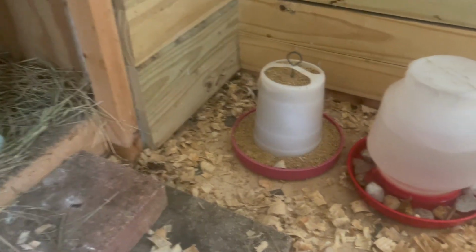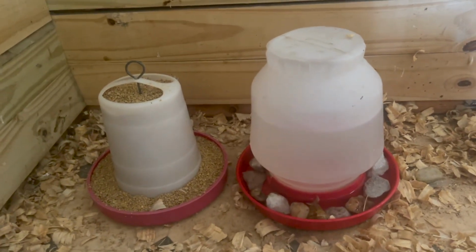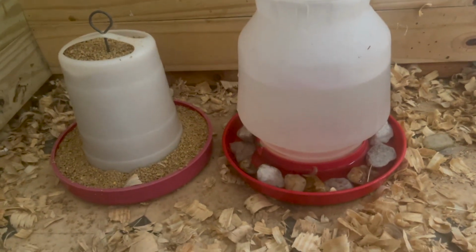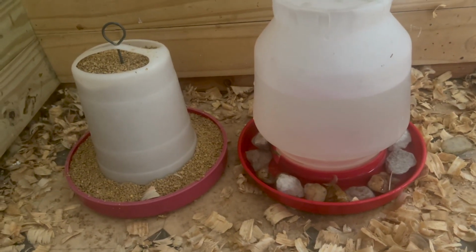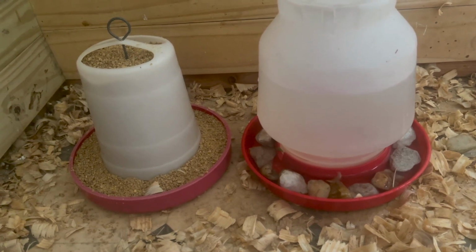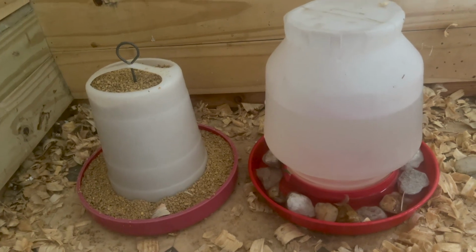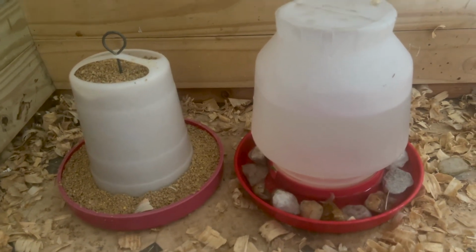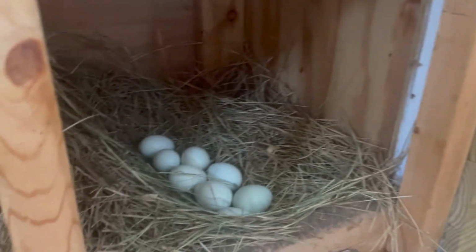I do want to show you too. I've got the water and the feeder right here beside the nesting boxes, because the babies get up and they get to moving quick. I've got lots of stones in the water, and that's to keep the babies from getting in there and drowning. They will literally fall in there and can't get up, and they'll drown. So it's really important to put stones around the bottom of your water, so everybody will have plenty of water there. Chick feed, ready to go.